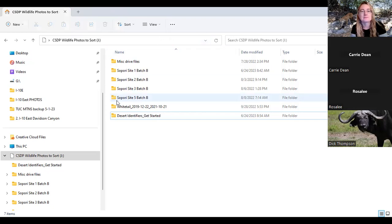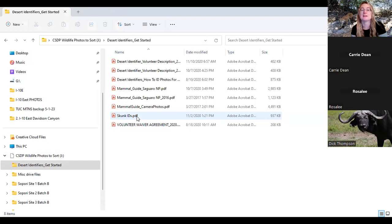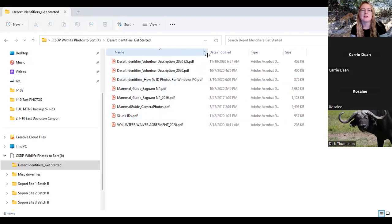On the laptop, and also printed out for you, you will have some get started how-to materials. So everything I'm going to talk about today, I actually have written out step by step so that you can refer back to it, in addition to having this training recorded. We have a volunteer description that just describes what you're doing. It's pretty straightforward. And then I have a PDF on how to ID photos. That's the step-by-step piece that I'm going to walk you through right now. So it's written out for you. This also has a description in it on how to download that Access Runtime if you want to do that.